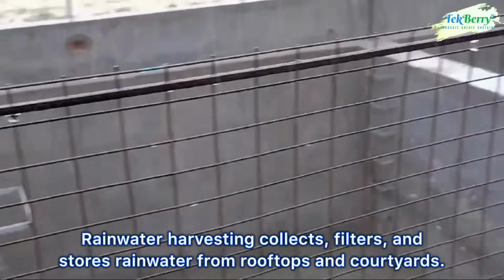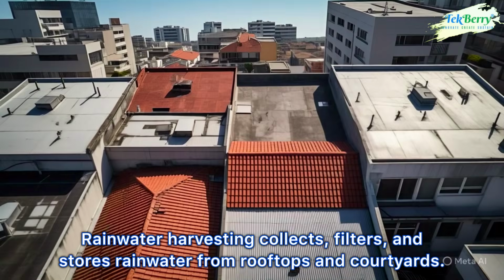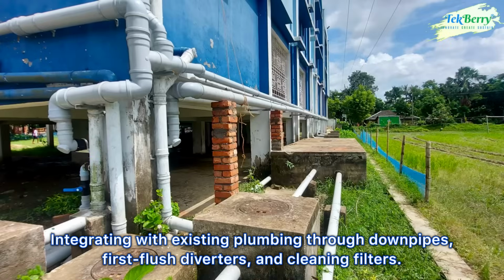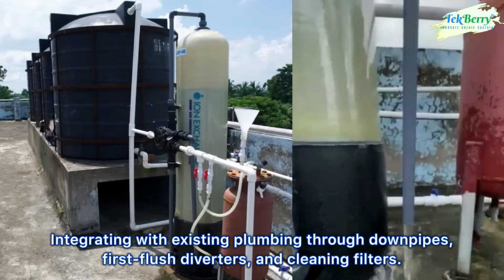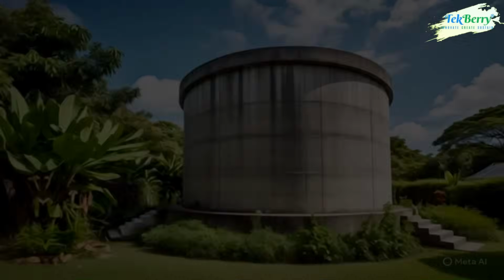Rainwater harvesting collects, filters, and stores rainwater from rooftops and courtyards. Integrating with existing plumbing through downpipes, first flush diverters, and cleaning filters. Delivering clean water for various uses.